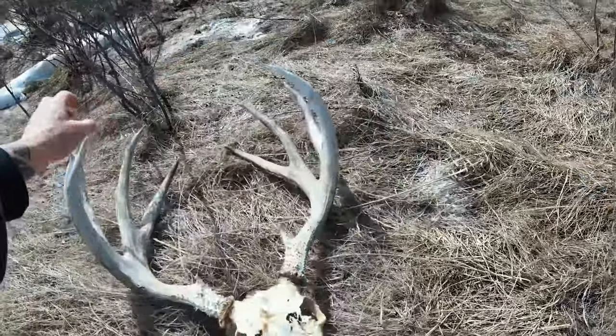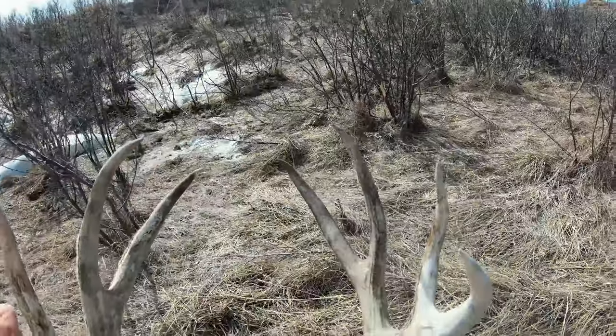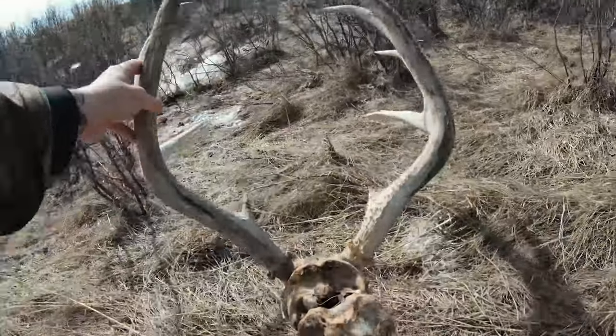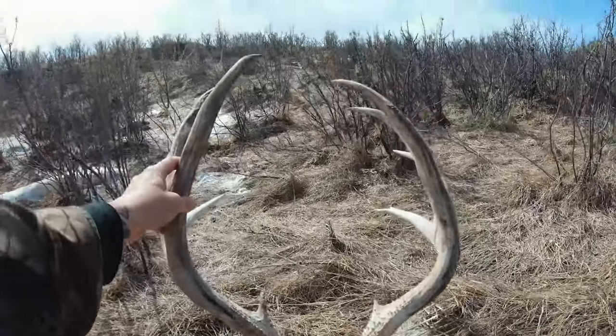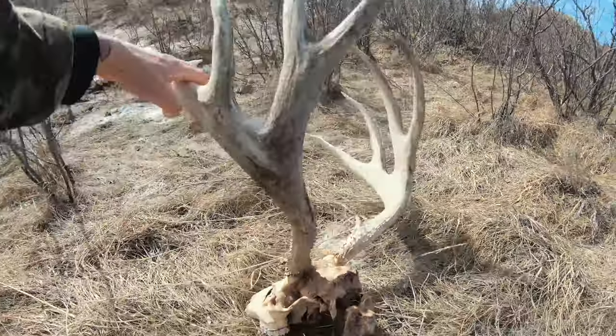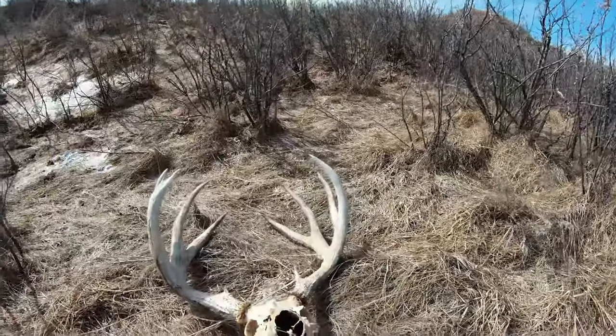How old would you be? Points almost touch. Pretty tall. Pretty neat. What a sick view from the back. Like it. First one we found with velvet, so that's kind of neat.